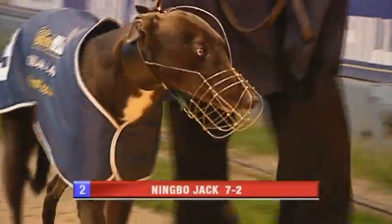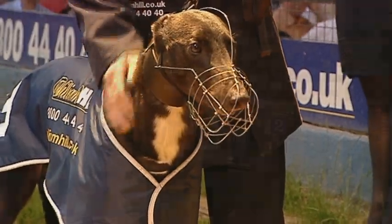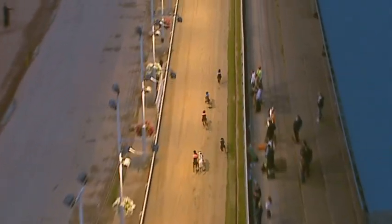Ningbo Jack in two, Charlie Lister's Sprint King. Broke track records at Coventry and Perry Barr, winner of the Laurels and National Sprint. In the quarterfinals, he did a 4.80 sectional. In the semi-finals here, a 4.82 sectional. So when it matters, he's got plenty of early gears. As you watch him, he rails around the bends, but he has a tendency to move off. Look how wide he is down the far side.